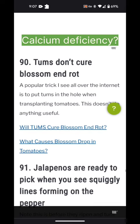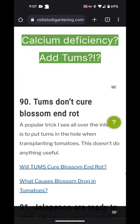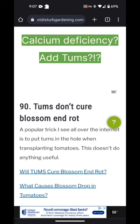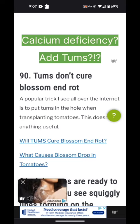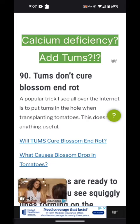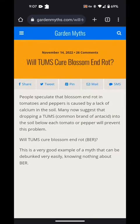A lot of people talk about this and say they've put Tums in the holes of their plants when they're planting their transplants, and they've had good results, but it's not really a proven by science trick or anything like that. Most soils are not deficient in calcium. We'll talk about that in this reference that I've put on here.